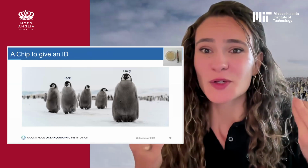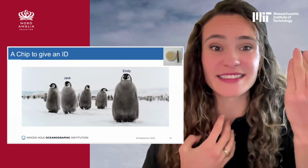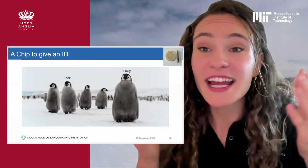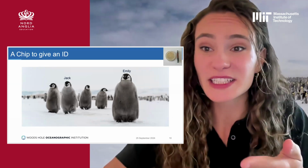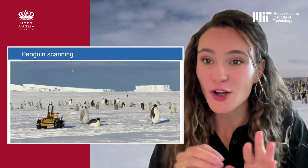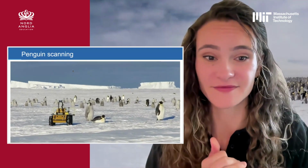So to do that, we put a little chip in them, just like you would chip your dog. This way I know that this dog, his name is Rocky and belongs to Fatima. Here I can tell you that this is Jack and this is Emily, and I know when they were born. And now that we can recognize them, we have a little robot driving around Antarctica, going from penguin to penguin, slowly scanning them to tell us who's there this year.